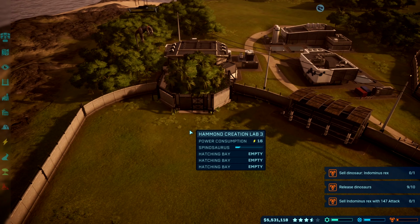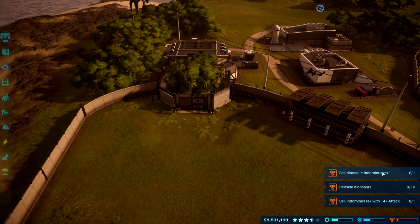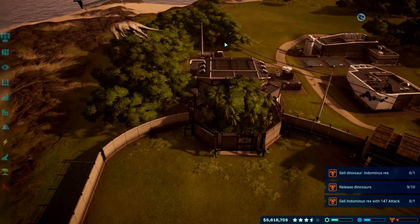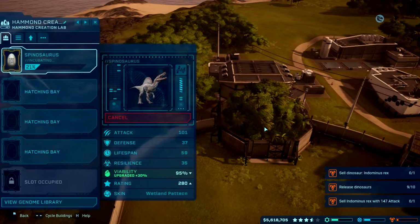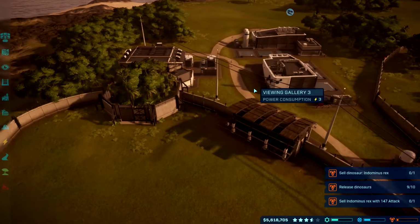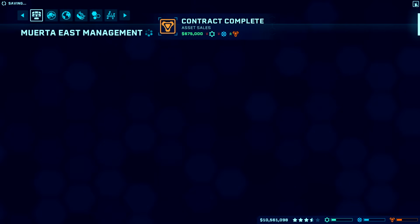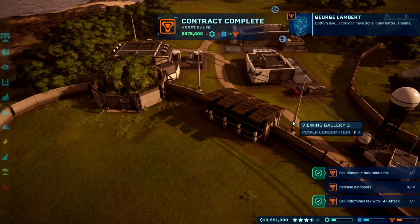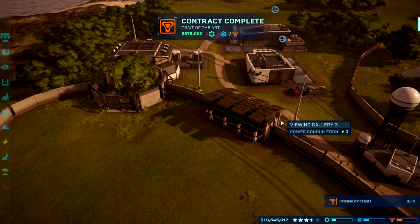Come on. Let's see if this actually works. I don't know why it didn't work last time. This one should for sure be knocked out. That is an Indominus Rex. The goal is to sell one. Dr. Wu, what do you think? They're not going down. Oh, okay, we did it. Bottom line. All right. I couldn't have done it any better. Thanks. Thank you. How much money did that give me? 10 million. All right.